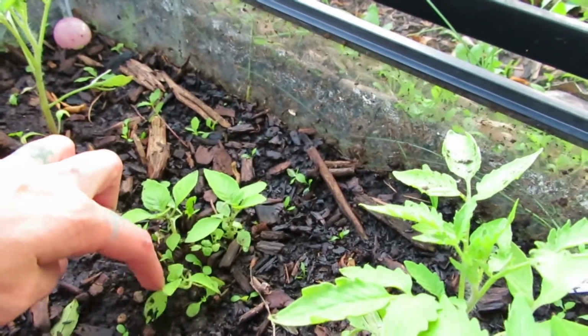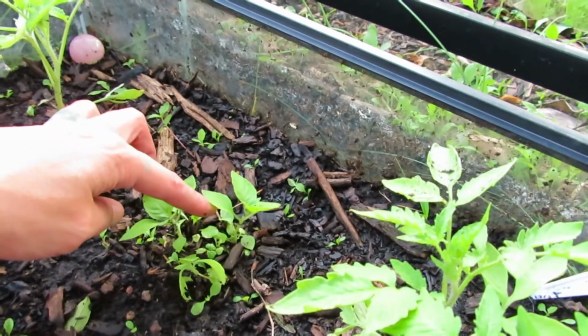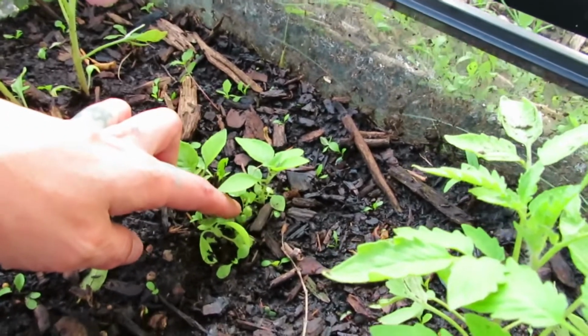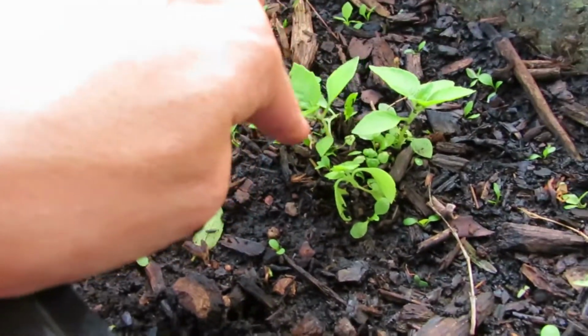Those basil plugs I moved, it looks like the holy basil are the ones that are going to be the strongest, and they're surviving quite well, but none of the other basil like this here or the other plugs that I had over here survived. Just these, but that's okay.